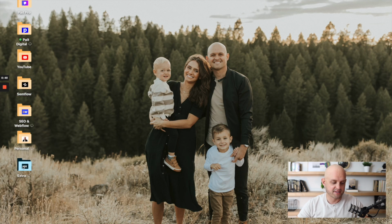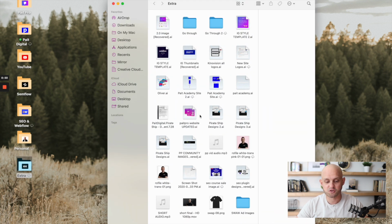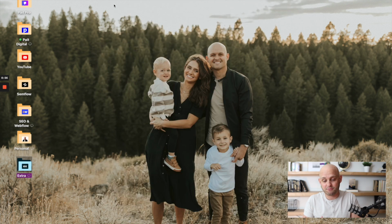The other thing I have is an extra folder, and this is where I throw all the extra crap that starts to accumulate on my desktop. When I don't have the time to go through those and dump some in the trash and organize the rest, I can throw them in this extra folder to keep things organized. And then when I do have time or when I'm feeling motivated to do so, I can go through and start organizing the extra files in here.